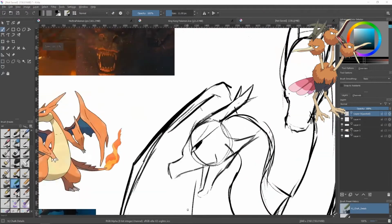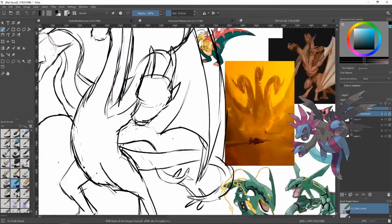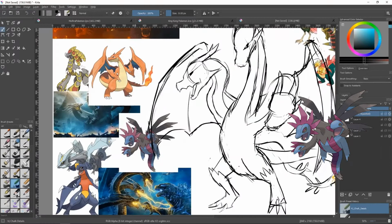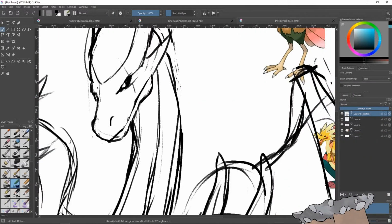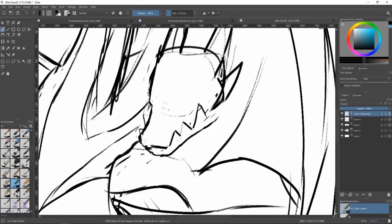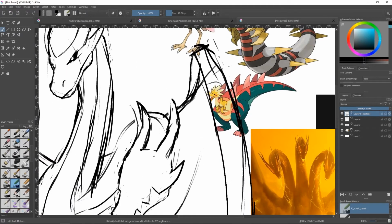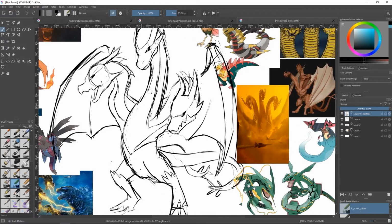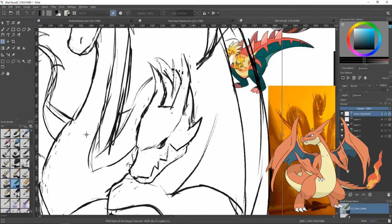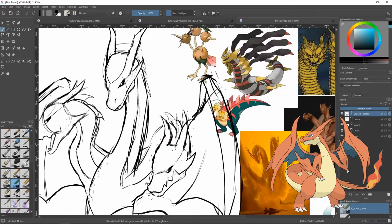So, Dodrio's here, Hydreigon's here. I even joked that I thought Dugtrio should be here. It's not. Yeah. So, also again, lots of dragon inspiration for this. So, don't hate. Mega Charizard Y is here, just for the horned head shape.